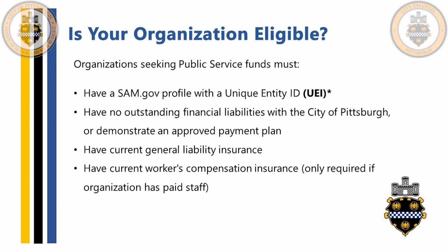Along with the UEI, organizations will need to be in good financial standing with the City of Pittsburgh and have appropriate insurance coverage. All organizations must have general liability insurance, and if an organization has paid staff, they must also have workers' compensation insurance.